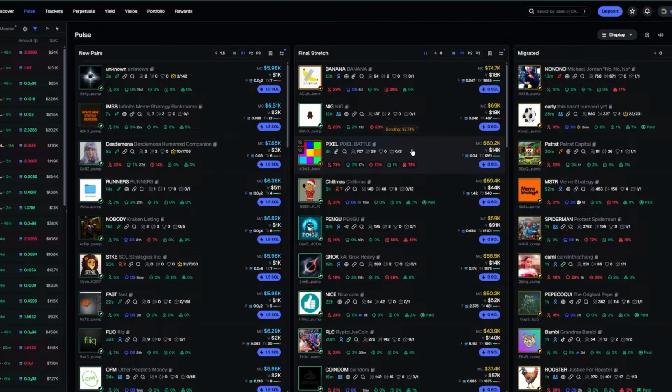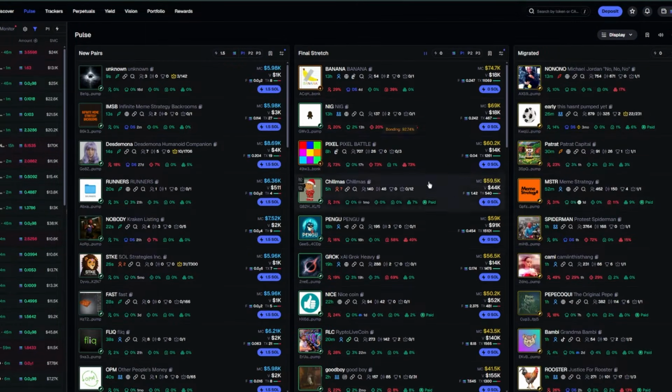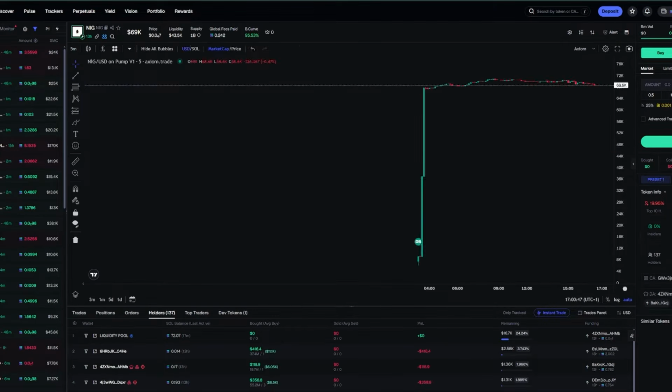So if I click into this, I straight away know it's bundled, and the chart's going to look like this. You can see here, any of the red ones we click into, you'll see it. Like click this one, which also says insiders. So if we look at the charts, that's a scam chart. That's also a scam chart. That's also a scam chart.